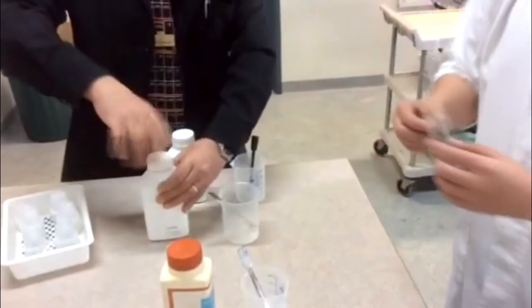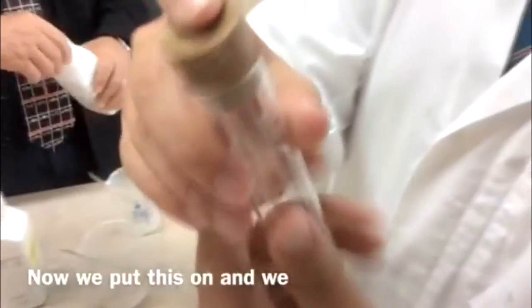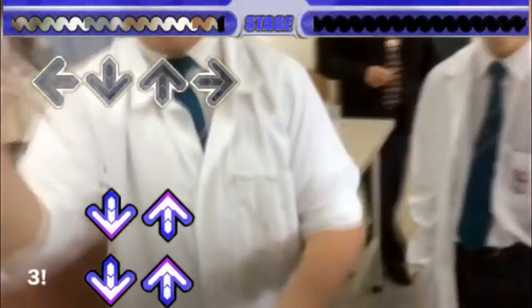How many moles is that? Now, watch what happens. Put this in, put the cork on and give it a good shake and watch what happens. Fill the tube. Now we put this in, okay, 1, 2, 3, count along. 1, 2, 3.